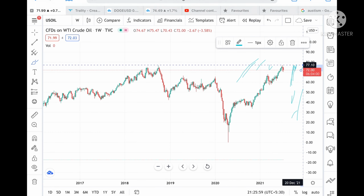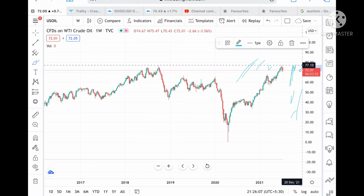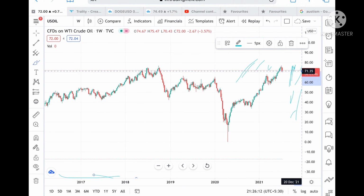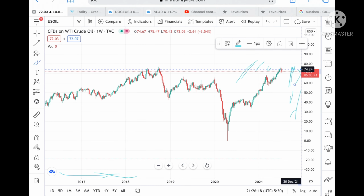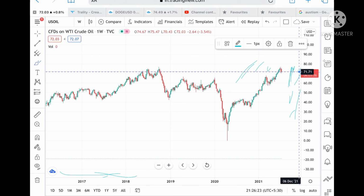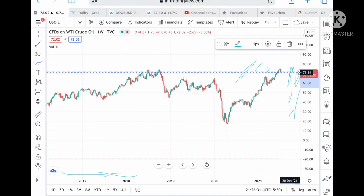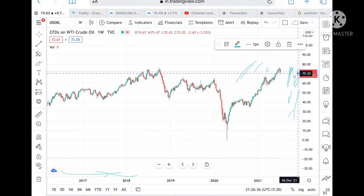But suppose it doesn't sustain this level. Now it is trading at a low of 72. If it doesn't sustain a level of 72, then chances are very high that it can touch a level of 71.14, and once 71.14 is touched, it can touch a level of 70.58, and once 70.58 is touched, it can touch a level of 70 also.